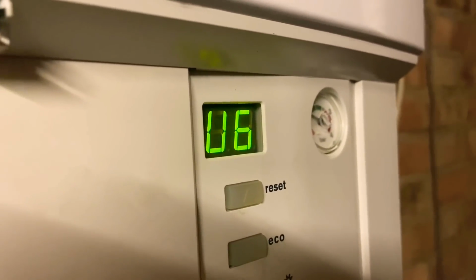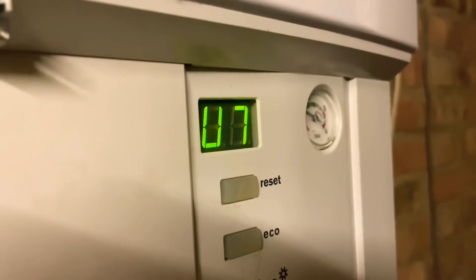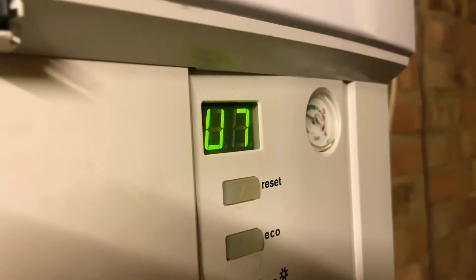If you're wondering what this U code is, it's because it's gone over 100 degrees. So the U means 10, so we're now at 107 degrees.